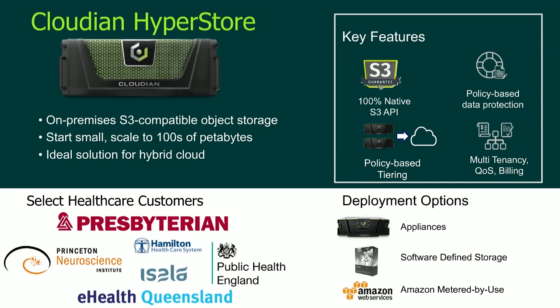Cloudian HyperStore is the same or a very similar storage, but it's built for an on-prem deployment. So it will be in your data center, in your control, behind your firewalls, and it services all S3 compatible workloads, anything that has been written for the cloud, and gives you a very, very private cloud of your own.